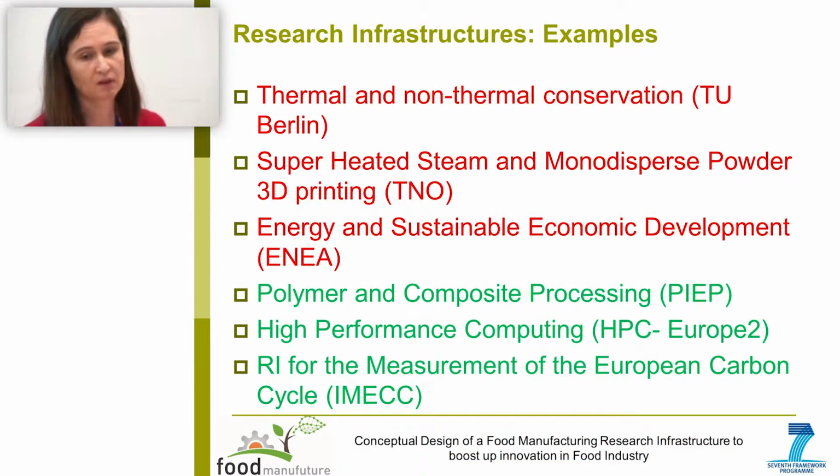For example, in Berlin, they have at the university a pilot plant basically for thermal and non-thermal technologies. TNO also has activities, for example, for 3D printing, that is quite topical now. And INEA, for example, on energy and sustainable economic development. And there are others also from the manufacturing side, in this case marked in green.